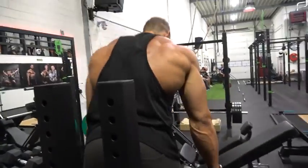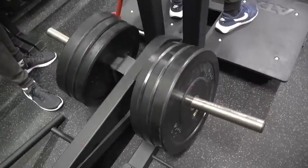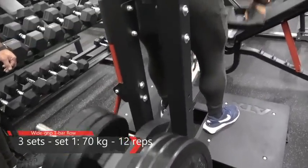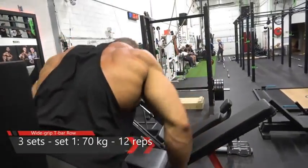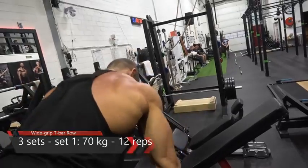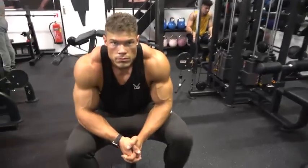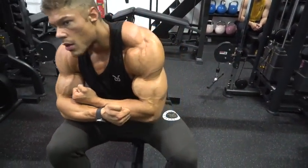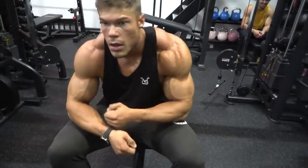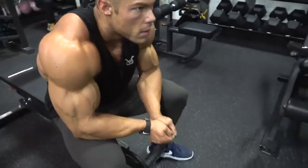Alright, this next exercise looks quite a lot like the barbell row that I just did, but this is actually a T-bar row. This is a belt squat machine with which you can do a lot of exercises, but I like to do wide grip T-bar rows for the back right here. Neutral grip, so it's a hammer grip just like you would have on a T-bar row. I like to use a wider grip, because the wider the grip, the more tension is shifted to the middle of the back, and that's what you want to work on if you want to work on the thickness.